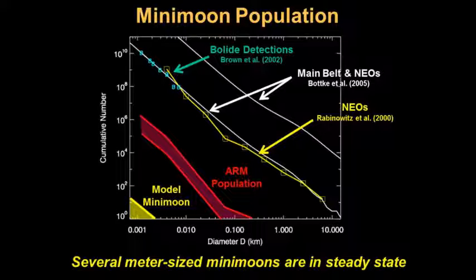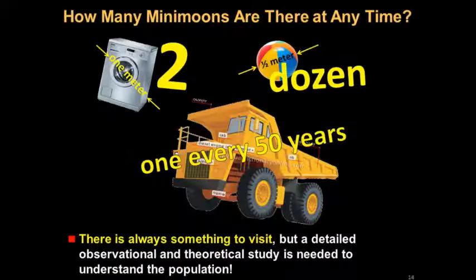Okay, so there's not a lot of these guys, but they're in steady state. So at any given time, there are several meter-sized objects to visit in the Earth-Moon system. So what does that mean? What's the bottom line on that? Essentially we're talking about a few objects which are maybe on the order of a washing machine or so. We maybe have a dozen objects or so which are about the size of a beach ball. And then every once in a while, we have a larger object. So they're not very big, but there's always something to go visit.